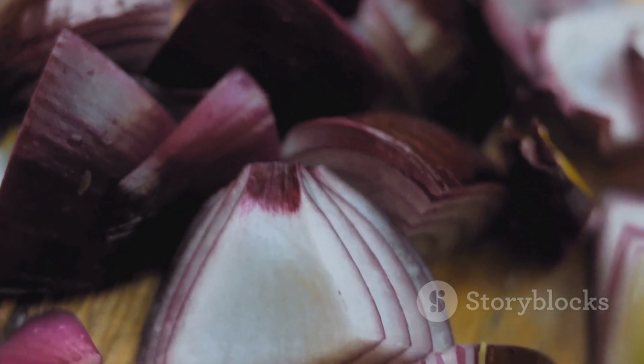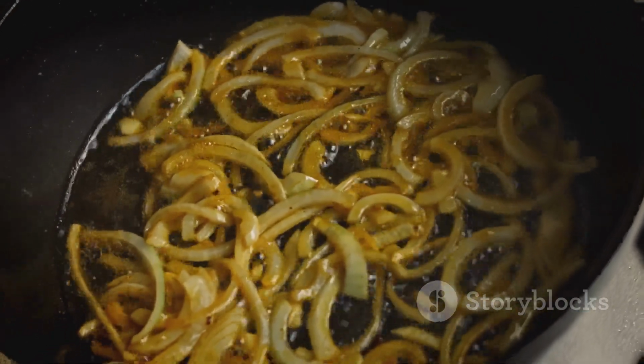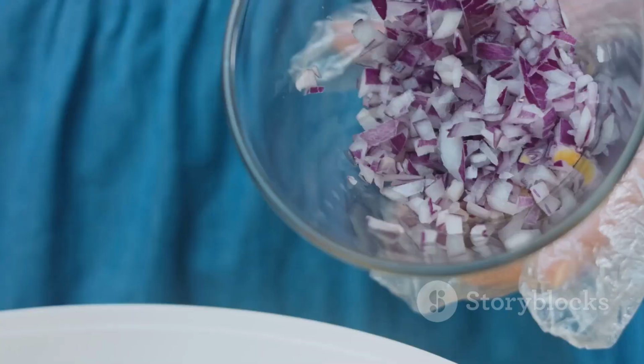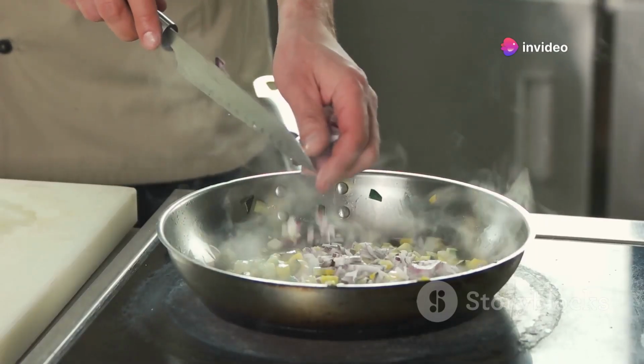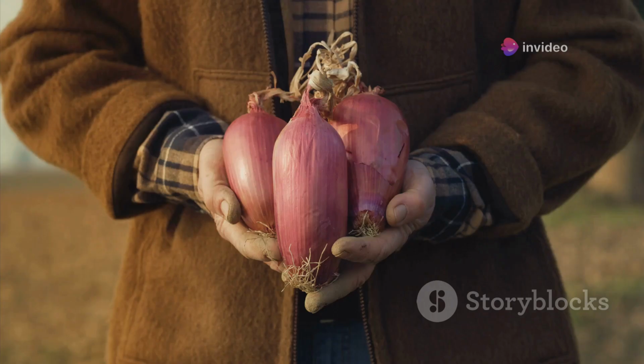Raw onions don't freeze well, but cooked onions do. Sauté and freeze in portions for easy meal starters. Dried onion flakes and powder are great backups. For the first month or two, fresh onions will boost your meal's flavor and variety. Don't underestimate the humble onion.